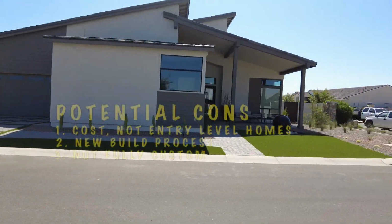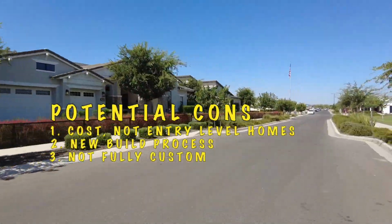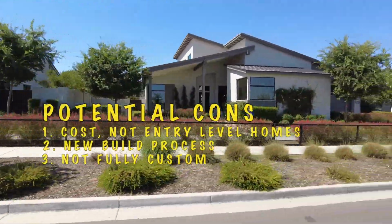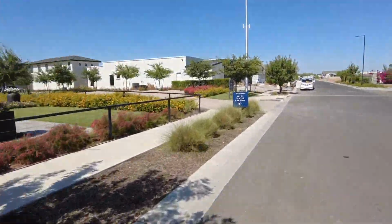Okay, let's look at the cons here. These are not cheap. These are not entry-level homes. They're around $1 million. The new build process can take time. And if you're looking for something that's fully customized, probably not the place for you because these are semi-custom.